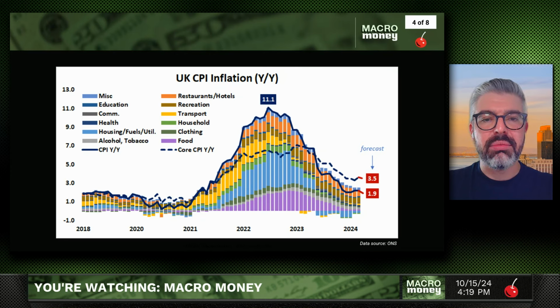Nevertheless, at 1.9%, this is a very encouraging sign, in at least so much as this is the lowest since April 2021. So very encouraging. At the core, we're seeing ticking a bit lower, down to 3.5%. Now, if we look at the makeup of this inflation, since the UK targets this headline, we can take a look at the main components here, especially since we see housing, fuels, and utility costs here being a major source of disinflation.